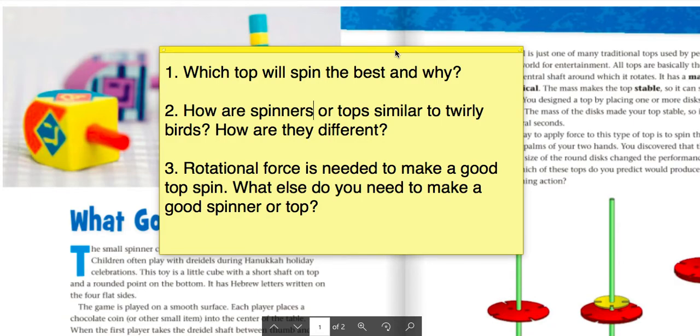In this video, we are going to read a passage together about tops or spinners. And as we are reading, we want to be able to answer these three questions. First, which top will spin the best and why? Second, how are spinners or tops similar to twirly birds and how are they different? And then the third question, rotational force is needed to make a good top spin. What else do you need to make a good spinner or top? So we want to be able to answer these three questions when we're all done.